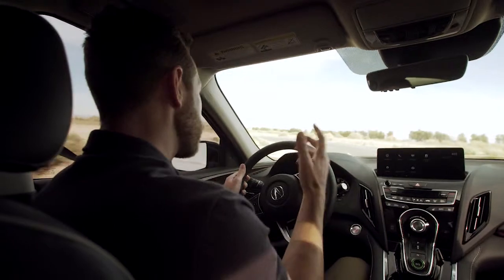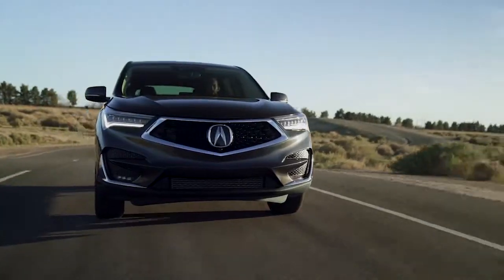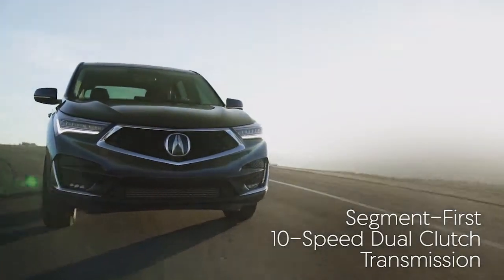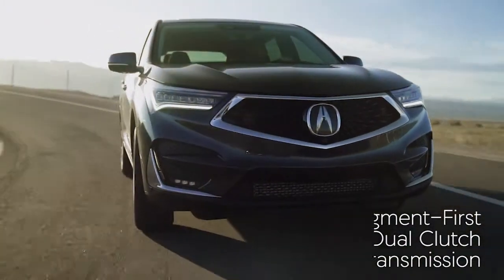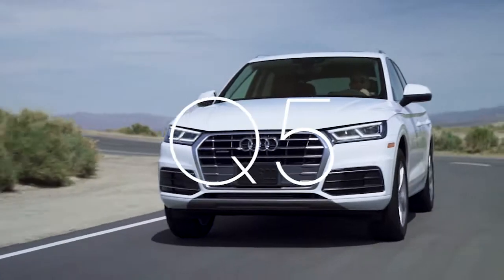I mean, this does not drive like an SUV. All right, so if you're looking for something that's fun to drive, something with a little bit of punch and also control, this is the SUV for you. You know, Acura obviously didn't hold back one bit with this new RDX. All right, Q5, show me what you got.